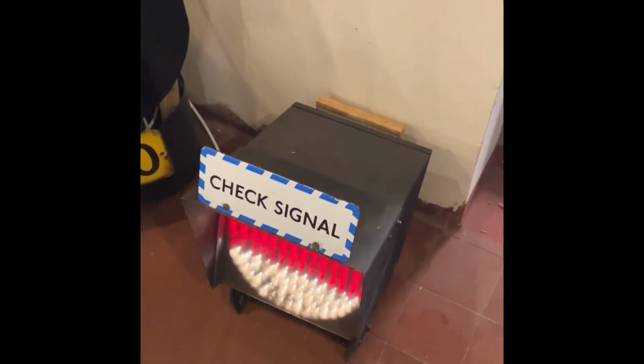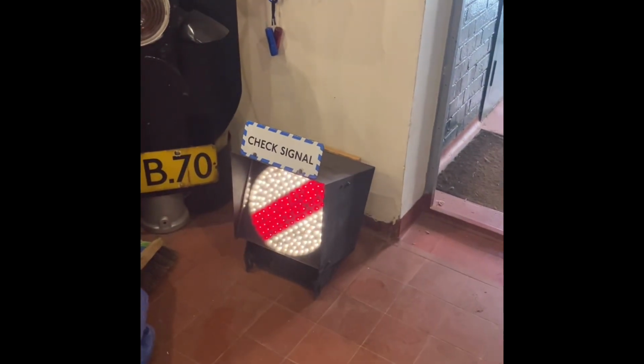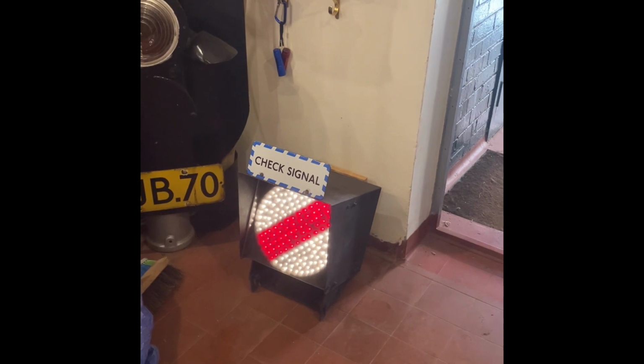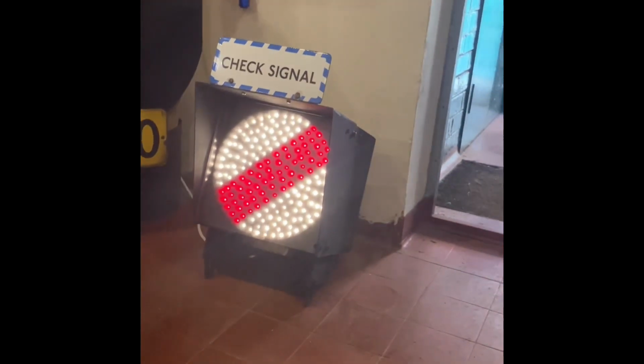Behind you, now this is a learning curve for me. Disc signal, okay? Now, I always thought each one of those red lights and each one of those white lights was an LED. It's funny you say this. Exactly the same. It's not.